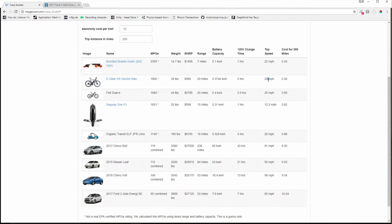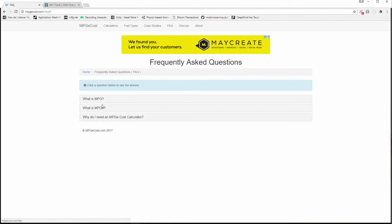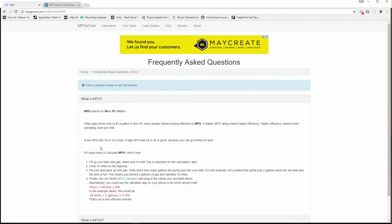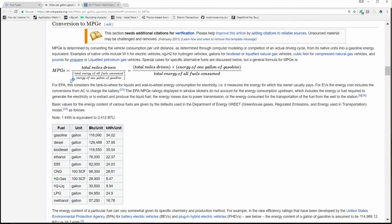Now granted, you would only be going 20 miles an hour, so it would take you a while, but when you remove all that weight, this is a 39-pound vehicle versus a 3,580-pound vehicle, the cost of the trip is much less. So anyway, this is kind of an interesting page. I've got some links if you want to click through and see how much those vehicles cost. We have an FAQ section where I talk about MPG and MPGe and give some equations. We've got a fuel types table where we list the fuel types that the calculator uses, and we also link over to the Wikipedia article in case you're curious what that calculation looks like.